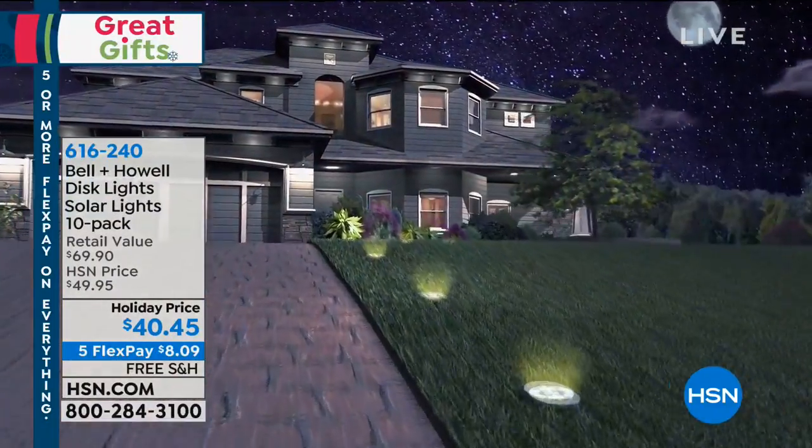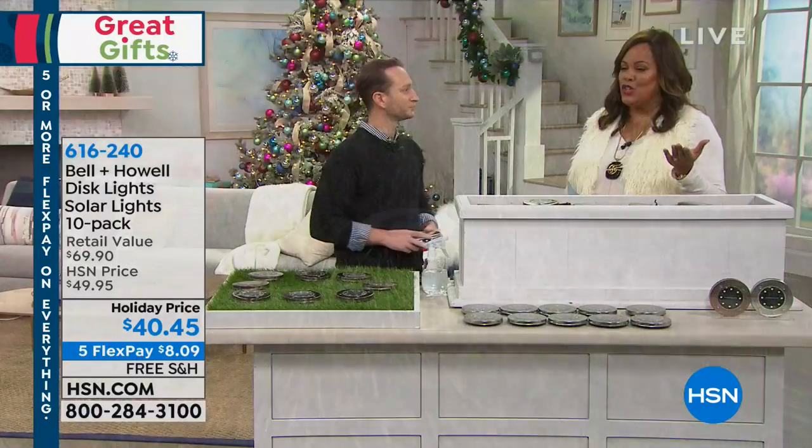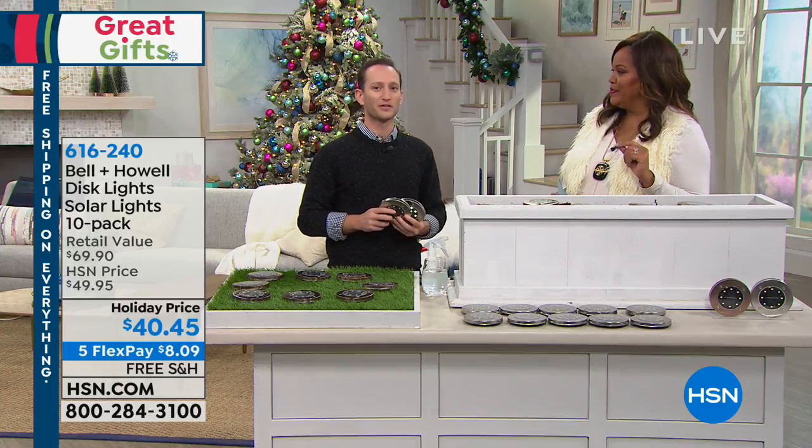I love how it's leading up the driveway there. Look how gorgeous that is. It just adds to curb appeal. Yes, and real estate agents tell you all the time, you do those little things to add to curb appeal. We think about all the money we spend on putting all of those beautiful plants in the front of the house, and all the time we spend on our lawn work. Well, when we come home at night, we want to make sure that it looks great as well.